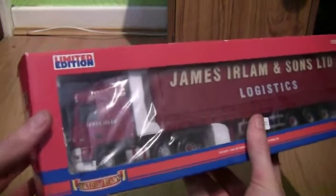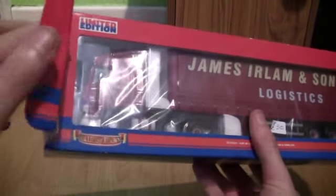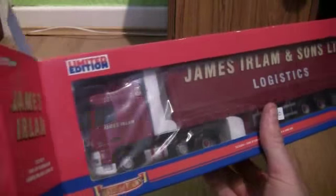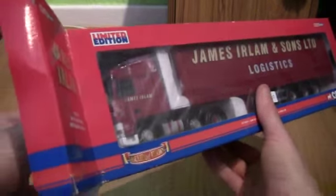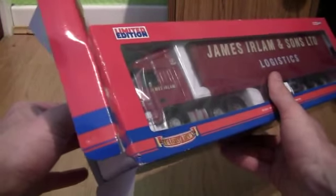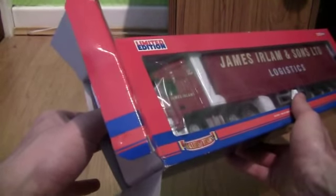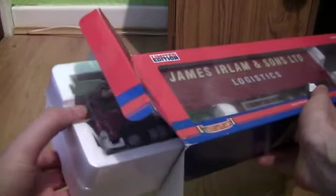Now, I got this particular model from Stafford Showground, where there was a model railway exhibition actually. Well, it's a model railway swap meet, but it just had absolutely all sorts there. Model trucks, trains, planes, tractors, diggers, you name it. Stafford was absolutely rammed with items you could buy, and it's a really good swap meet.